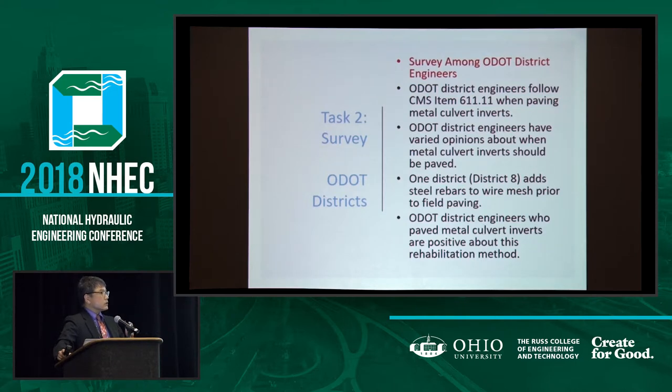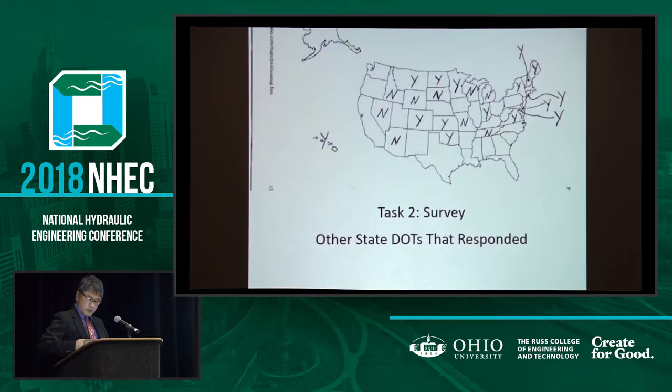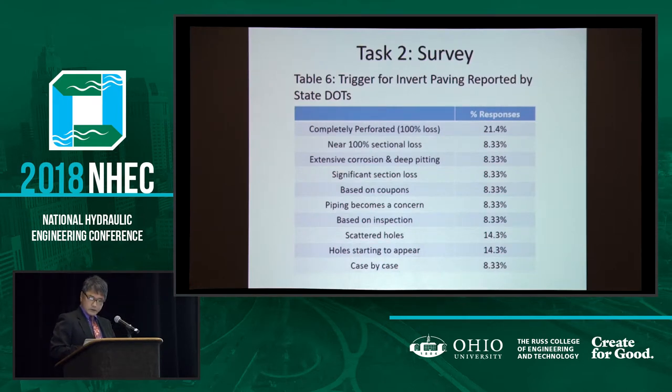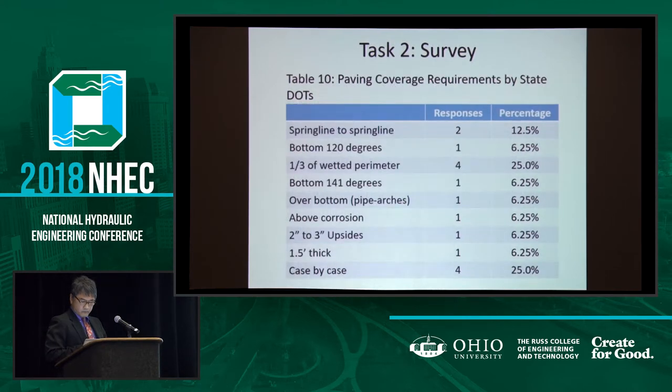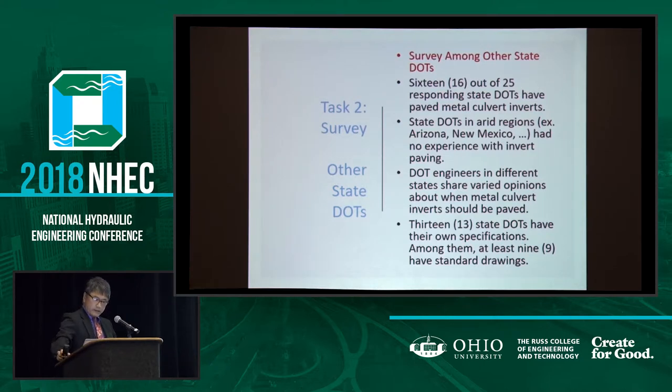And then at least one district is adding additional steel reinforcement. Again, ODOT has been calling for just a wire mesh. But District 8 near Cincinnati, they are adding additional steel rebars. But again, according to these ODOT district engineers, they are all happy about this rehabilitation method. State DOTs outside of Ohio also provided some interesting responses. So you can see some samples here. And we only had 25% of DOTs responding, and 16 out of these responding state DOTs have paved metal culvert inverts.